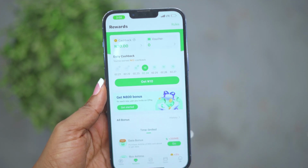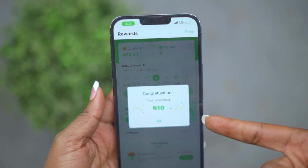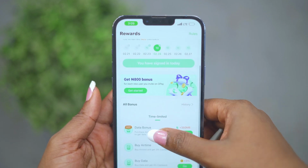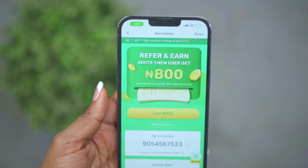Now, there are other tabs like the rewards tab, which lets you earn cash back when you buy airtime and data at specific times. Now, in my opinion, this is actually one of the cool reasons why people use the OPay app, the fact that you can get rewarded for buying airtime and data. And aside from that, you also get rewarded when you refer someone to the app. They will give you about 800 naira bonus just for referring somebody.